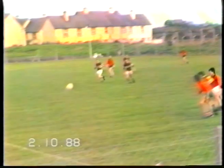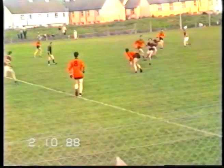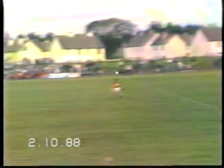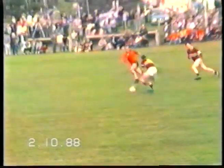Up goes Ger Butler, can't collect. It breaks down to Eamon Cunningham again. Cunningham lets it in, but again it's broken up by Micheál Mullen down to Ger Butler. Ger finds Davy Hyland. Davy lets it out to Tony Mullen, and this is a promising looking attack now.